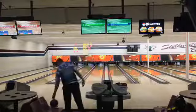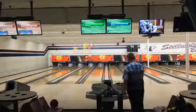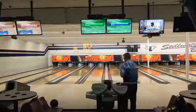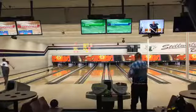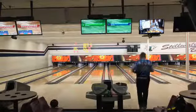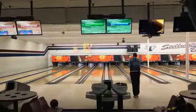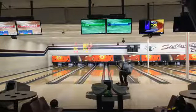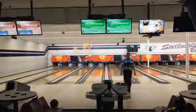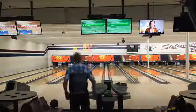Just a 4-pin for Newman. Pretty good shot, just crept a little high. That's pretty rare. Newman's a pretty good spare shooter, so odd to see him fly past that 4-pin there.